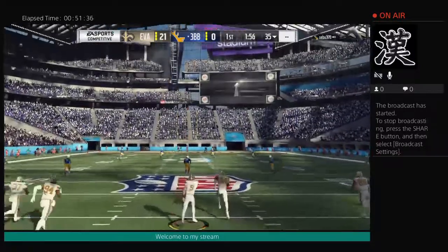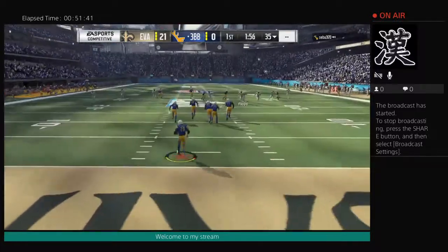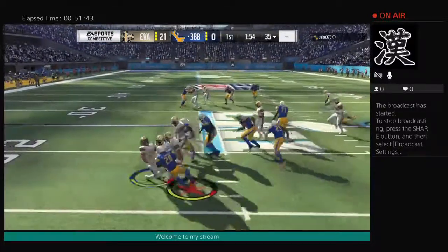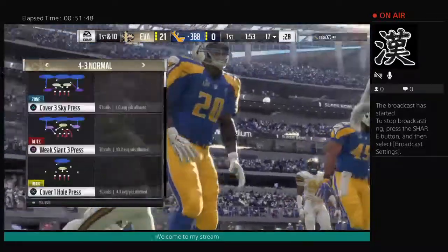Here's the kick away following that fumble return. This will be taken to the back of the end zone. And he will be brought down here at about the 17-yard line.